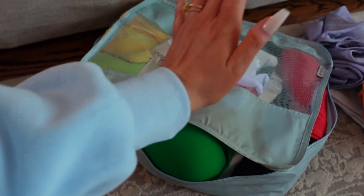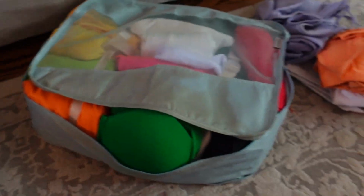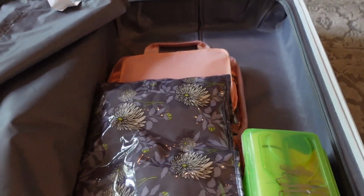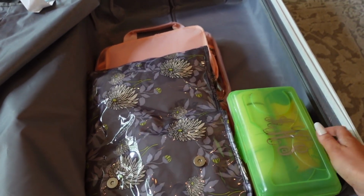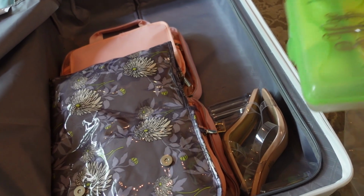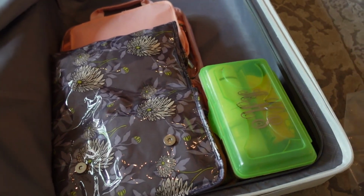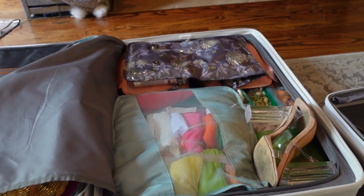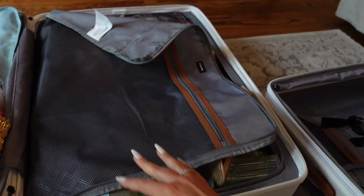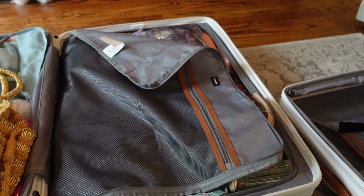Here is my massive swimsuit packing cube. I'm already running out of room because I have to pack my toiletries on this side. So let's see if we can't make some magic. I brought some extra sunscreen. I've got my shoes underneath there. Let's go see what we can do. So here's how we're making it work on this side. I'm going to zip this too and then use this pouch for hair extensions.